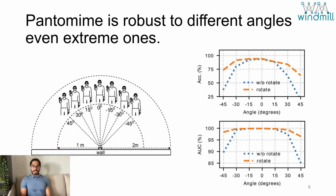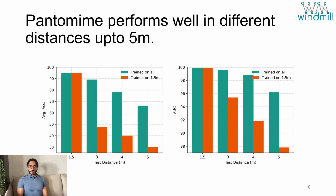Pantomime is robust to different angles, even extreme ones. As you can see in the blue curve, we have not normalized the angle and also the distance. And as we go to extreme angles like -45 or +45, we have a significant drop in the accuracy. But by normalizing the angle and also the distance to the radar, we managed to improve the accuracy even for the extreme angles. The orange curve shows the accuracy in the test set after normalizing the angles and also the distance. Pantomime performs well in different distances up to 5 meters.